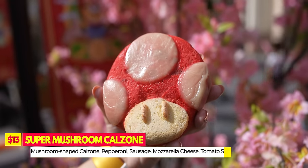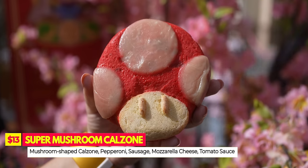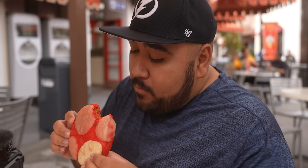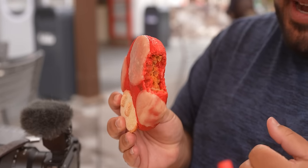So I got the Super Mushroom Calzone. It's a mushroom-shaped calzone with pepperoni, sausages, mozzarella cheese, and tomato sauce. Now, this is actually pretty tasty. I took a bite out of it, and at first I didn't know how to feel about it, but for whatever reason, I had a Ratatouille moment where I was transported back to my childhood. The closest thing I can compare this to is a Hot Pocket, like a pizza Hot Pocket. And it's really tasty, I'm not gonna lie.